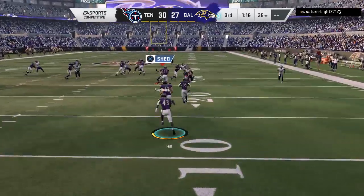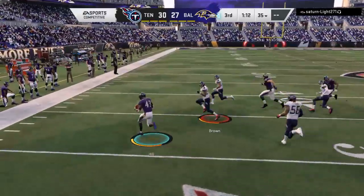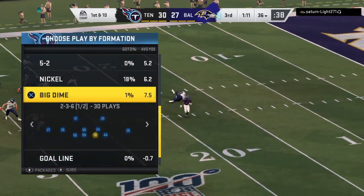This is fielded at the goal line. And a good return. He's across the 35-yard line, right around the 36.